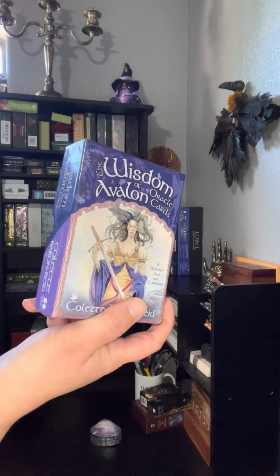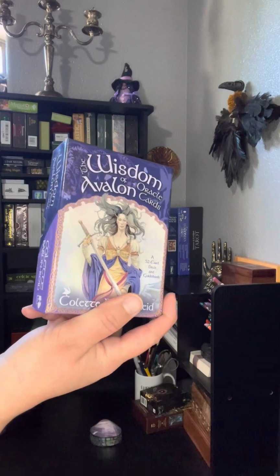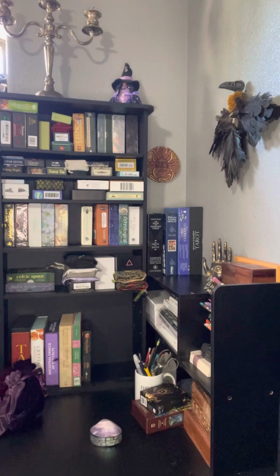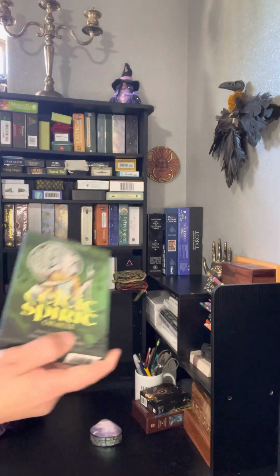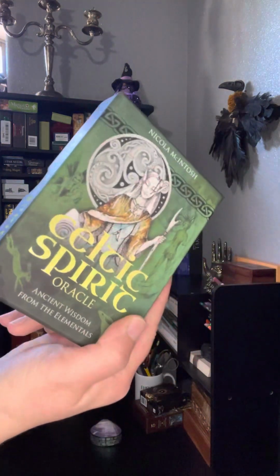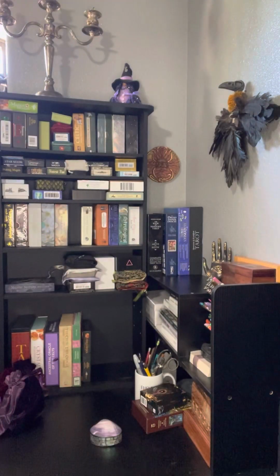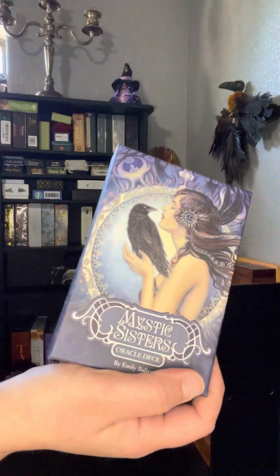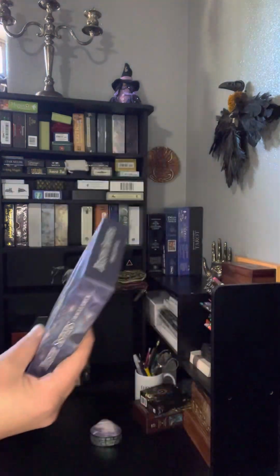It's got a lot of positive cards in it, but it does have a handful of shadowy sides, so it really has a good balance. Celtic Spirit Oracle. One of my sisters got that for me for my last birthday. Love that deck. Oh, Mystic Sisters. This one's gorgeous. Love this deck.